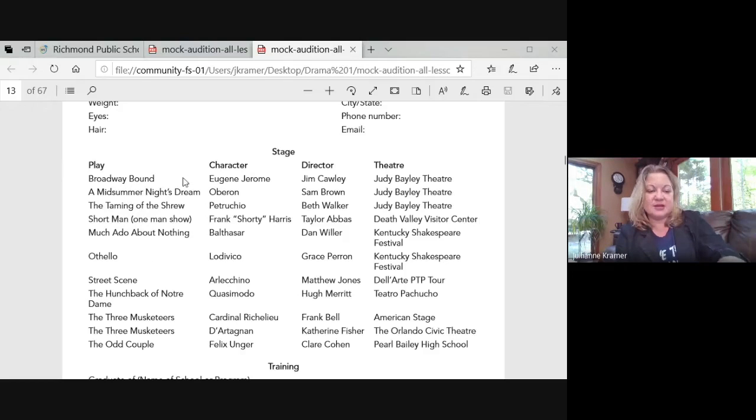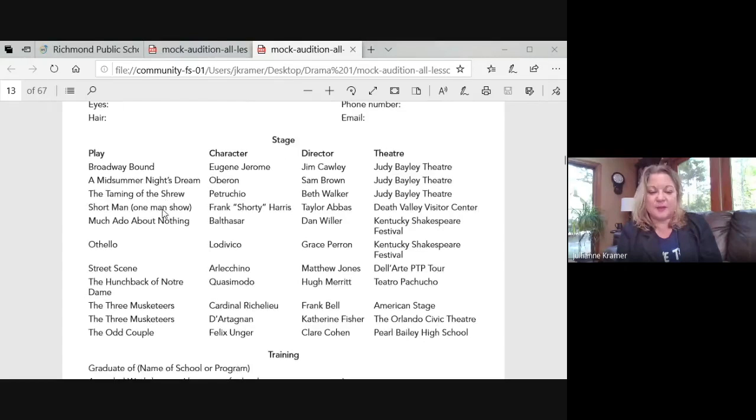Your most recent things should probably be on the top, your most recent character, your most recent play. And you notice that's under the section that's called stage, what things you've done on stage. Maybe if you just sang or just danced, you may want to include those types of things. Those types of productions might be helpful.